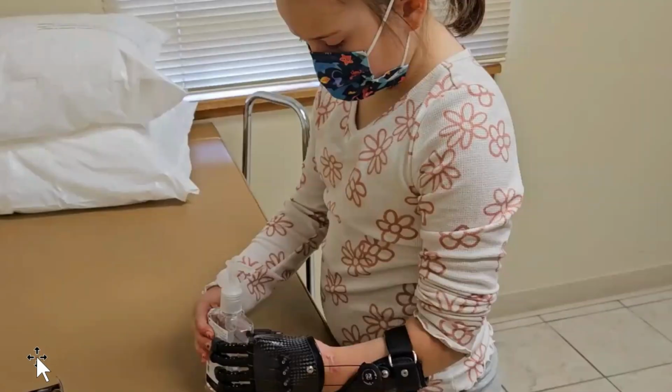Yep. And it's a really quick adjustment. They just turn it a little bit and it loosens the cable that goes to the hand very quickly. So that way they can either flex more or extend more to get the fingers to close.